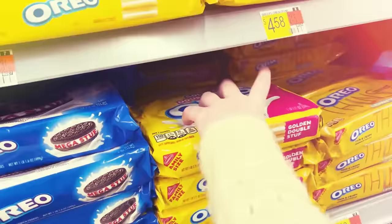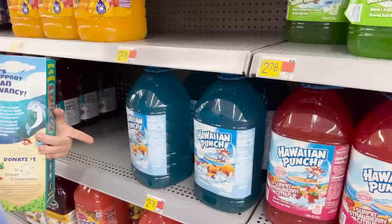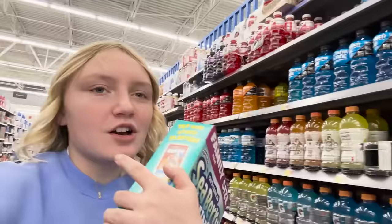Look at those ones. Those are the golden ones. That's not a lunch. I'm in the drink section. Do I get Hawaiian Punch or Powerade? Hard choice, but I think I'm gonna go with Powerade just because I like it. I should have grabbed a cart. Let's go grab a cart. All right, and then I got the shallots. I've never actually tried those before, so hopefully they're good.